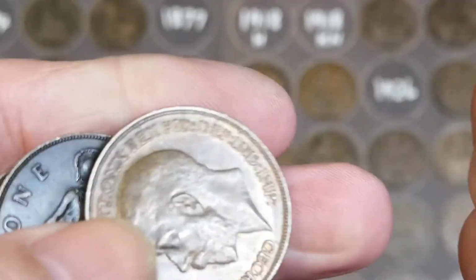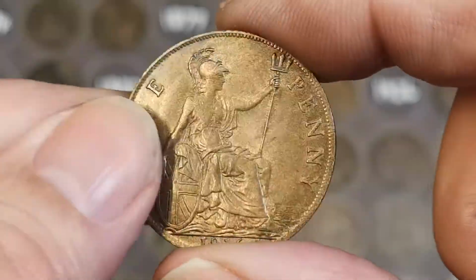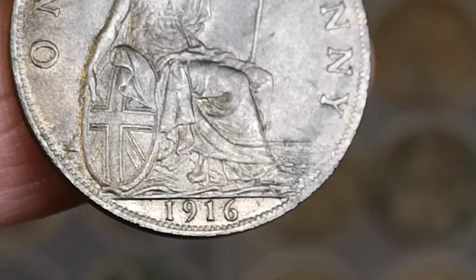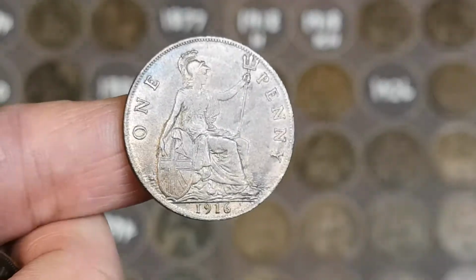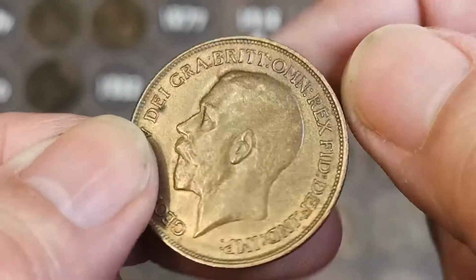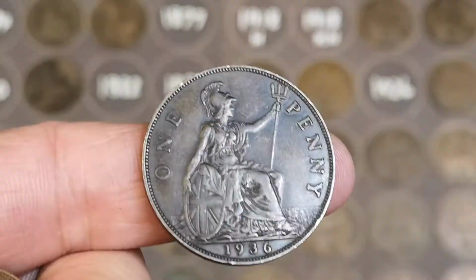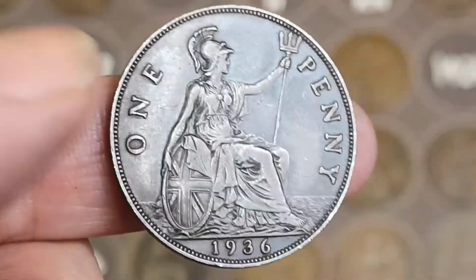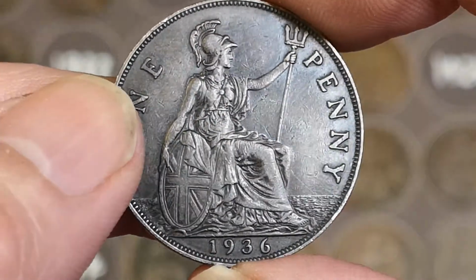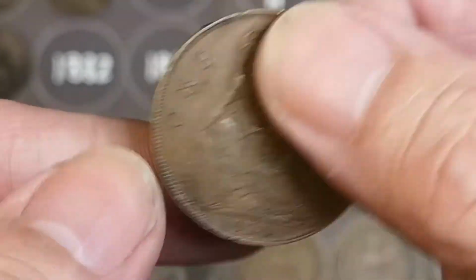1920, the common one. It's George V. Oh, 1916. That's in nice condition. That's very nice for a 1916. It's not the recessed ear type though. But very nice condition, as I keep saying. There's a 1936. That's in good condition as well. That could be an upgrade. Oh yeah, definitely. Very nice. How many times have I said very nice in these videos?